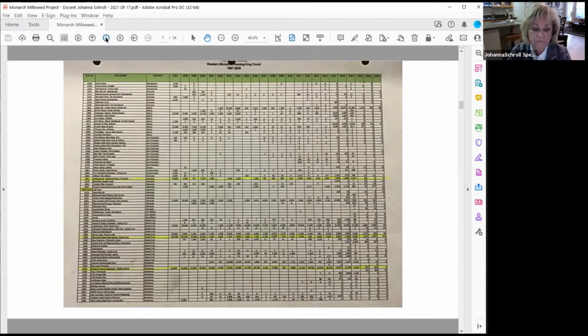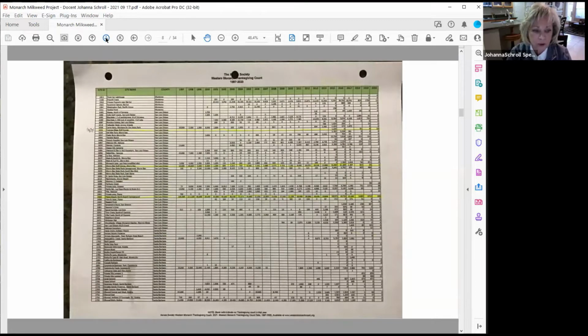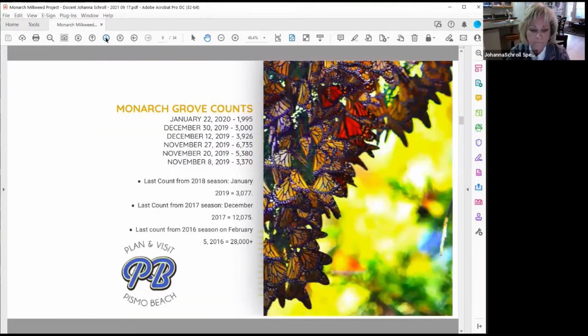Next. And just more of the same. These just list all of the sites for the Xerces Society. Next. This is from the Pismo website. You can see the numbers here. In 2016, we had 28,000, and in 2019, we had just over 3,000. Next.